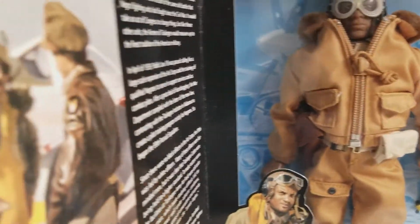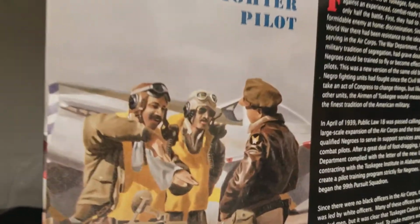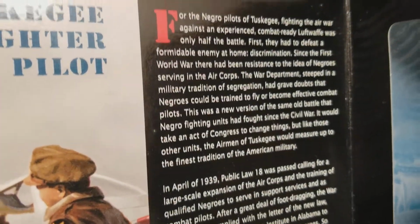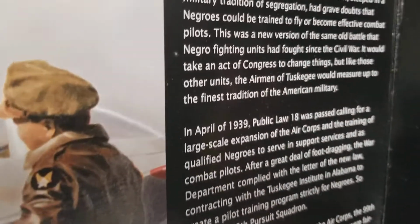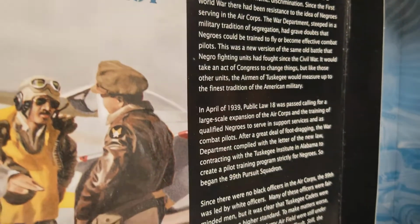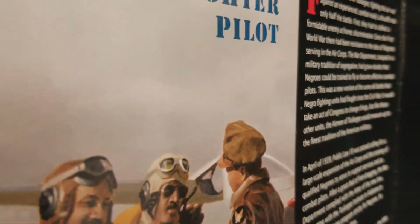Let's get you a shot of the inside of the box. It gives you just a beautiful historic look. Let's blow this shot out there for you, the artwork from the front. It gives you an excellent breakdown of the Tuskegee Airmen's history. Beautifully done. The Tuskegee Airmen were active from 1940 to 1952.